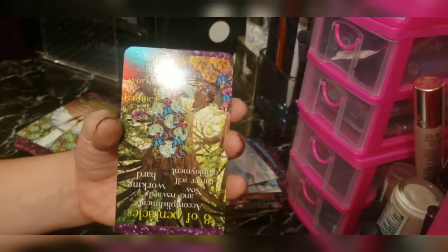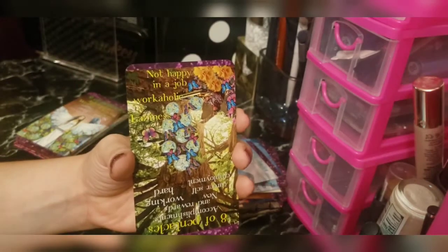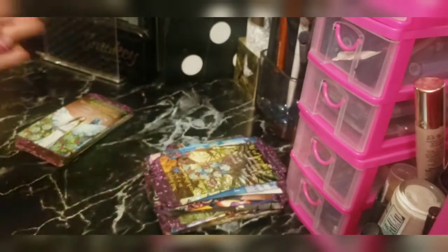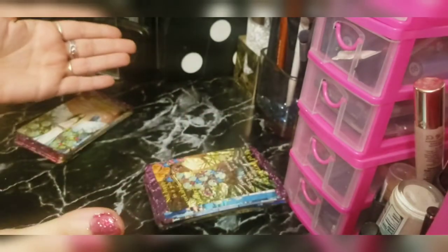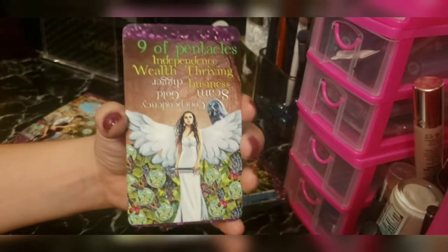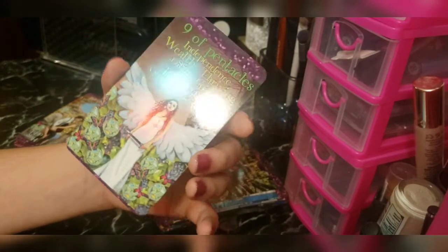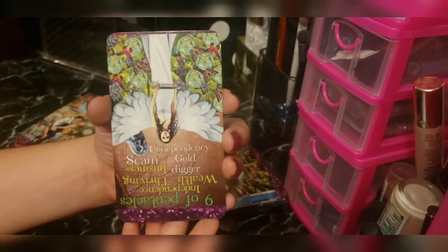In reverse, it could also be a workaholic, not happy in a job, or laziness. Not working hard enough. You kind of have to see what other cards come up with that, so you can tell what it means. All right, so you have 9 of Pentacles. And we have independence, wealth, thriving business. In reverse, we have codependency, scam, and gold digger.